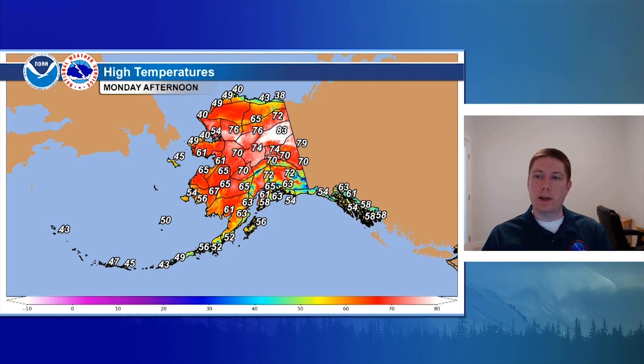As we move into Monday afternoon, we are going to see temperatures rise back up to around 60 degrees for much of the Panhandle. Closer towards the Gulf of Alaska, a little bit warmer. Yakutat and Sitka both only getting up to 54 degrees. As we move into south central Alaska along the water's edge, we are going to see temperatures right around 60 degrees. But as we get into the interior locations, expecting temperatures to rise into the lower 70s.